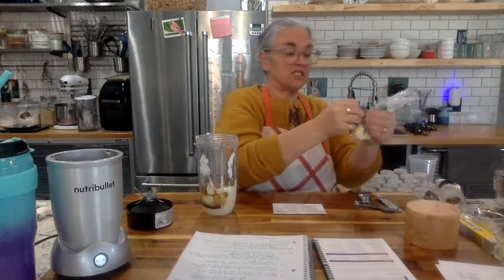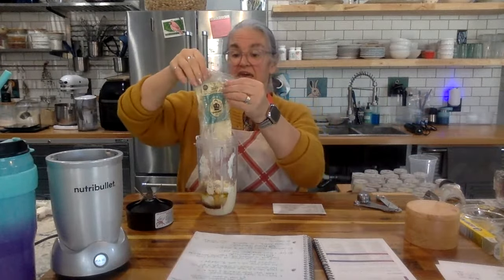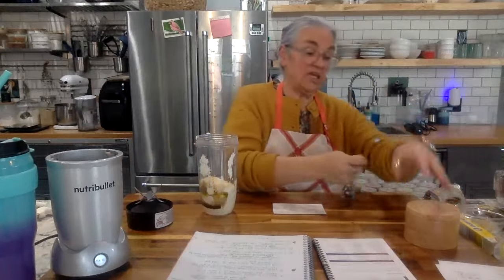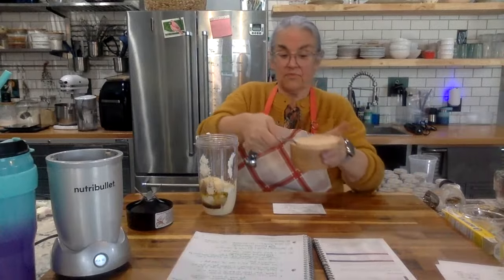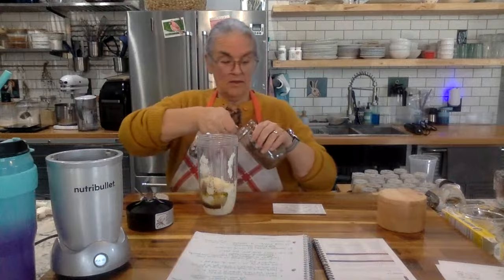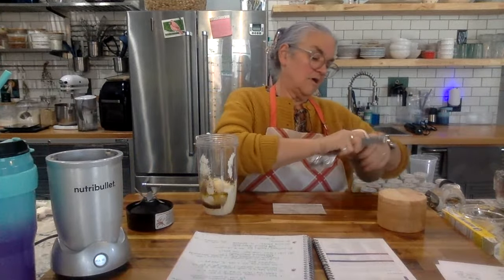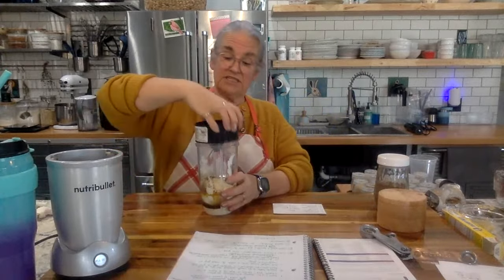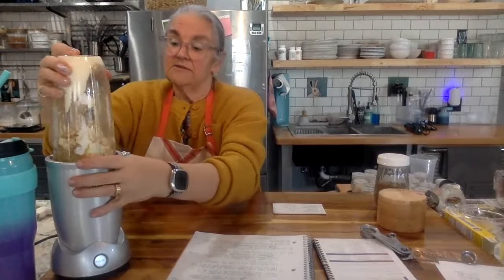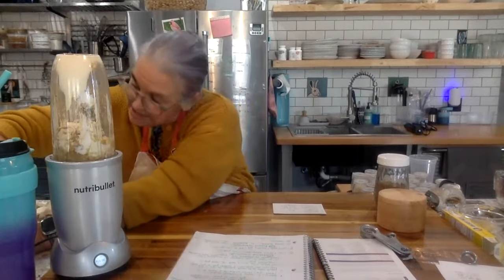A quarter cup of Parmesan cheese, which is about what I've got in this bag. So I'm going to just dump that in. And a half teaspoon each of salt and pepper. And it's going to get noisy here for a second. I'm going to pop this in. Oh, I got to plug it in. I forgot I unplugged it.